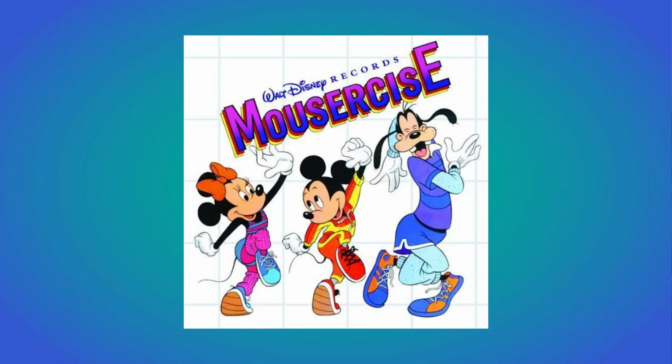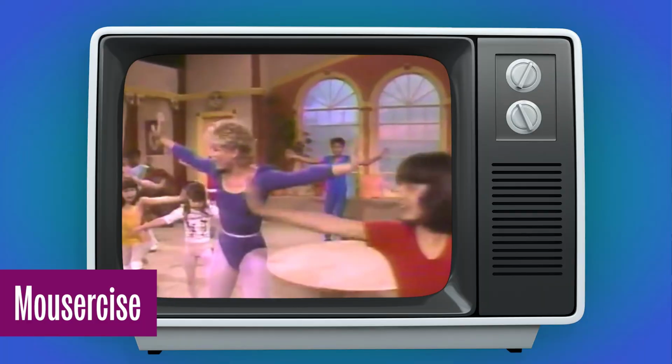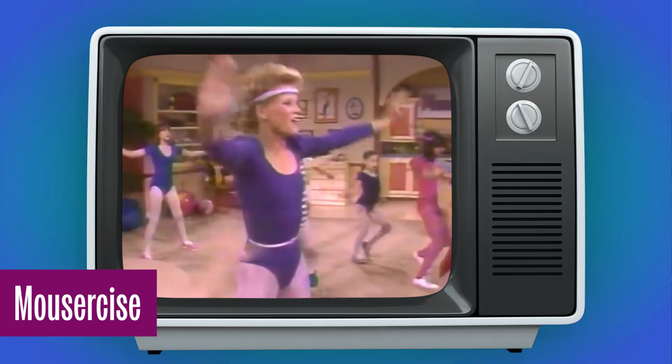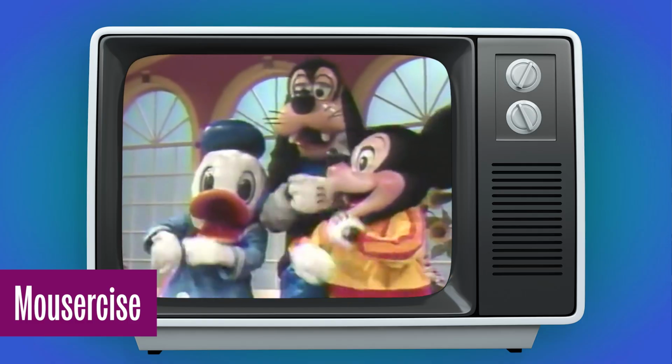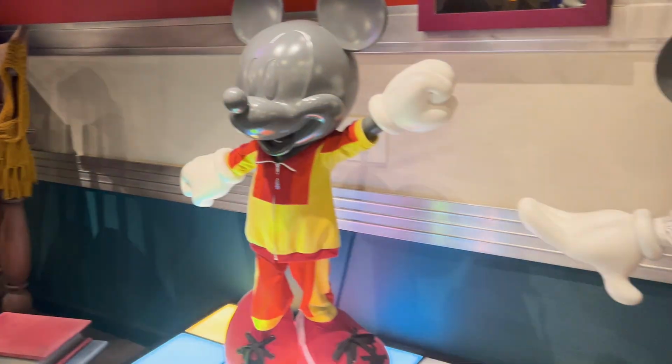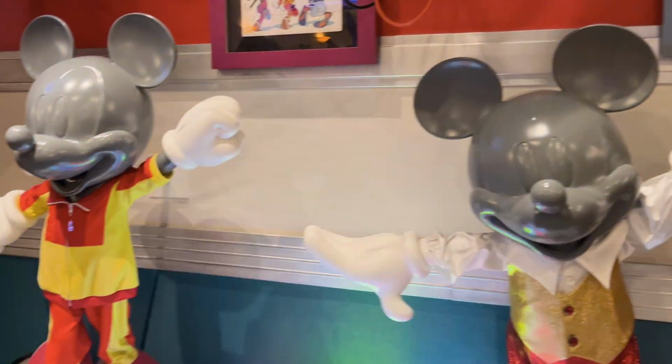The 11th display in the queue continues the 80s vibe with Mousercise, a 1983 fitness album and TV series launched on April 18th on the Disney Channel. This show rode the wave of aerobics, featuring Mickey leading kids in exercise routines set to catchy tunes. In the queue, you'll see Mickey in his Mousercise outfit, an orange and yellow jumpsuit with his red shoes, showing his 1980s fashion sense.